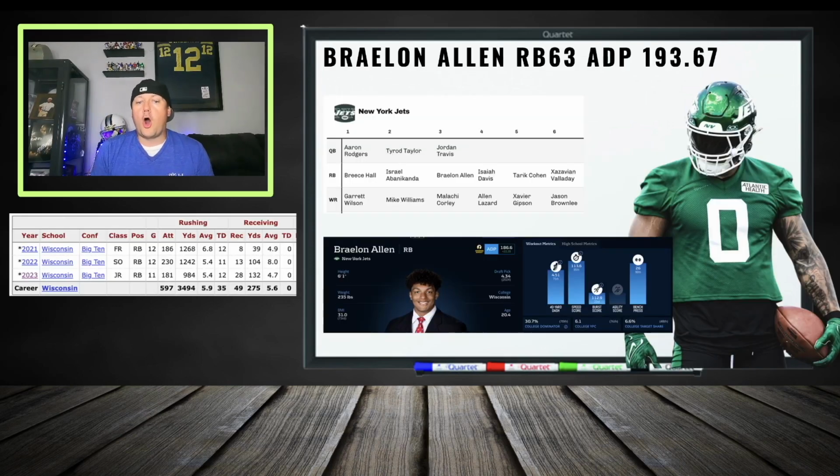Braelon Allen, RB2 for the Jets. Just pencil him in there. He's going to be above Izzy. He's going to be above Isaiah. He's going to be beating out Tarik Cohen, unless Tarik Cohen's being like a 1B for the speed factor.